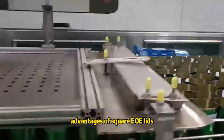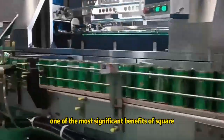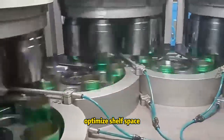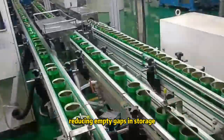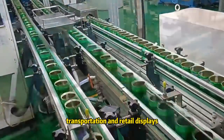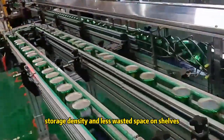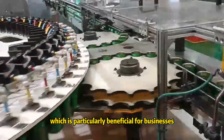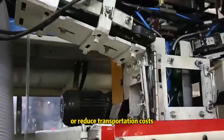Advantages of square EOE lids. 1. Optimized shelf space. One of the most significant benefits of square EOE lids is their ability to optimize shelf space. Square tins fit together more efficiently than round ones, reducing empty gaps in storage, transportation, and retail displays. This can lead to better storage density and less wasted space on shelves, which is particularly beneficial for businesses looking to maximize retail space or reduce transportation costs.